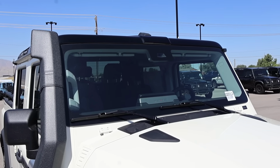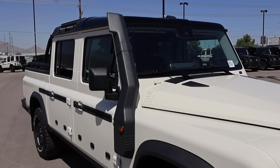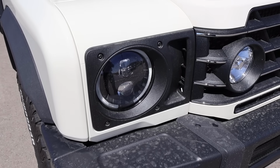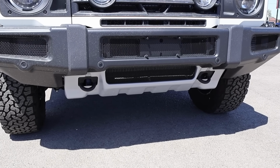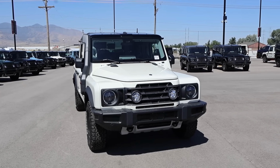Just like a lot of old school boxy off-roaders, we've got a very upright windshield. The Trialmaster comes standard with the raised air intake. And then there's a separation between the hood and the fenders, so you can actually use the fenders to set stuff on them. Now you have your standard on-road lights with the daytime running lights, and then you've got off-road lights here in the center. This comes with plenty of underbody protection. We also have recovery points as well. And all together, you can see again, it looks like an old school off-roader, and that's the point.